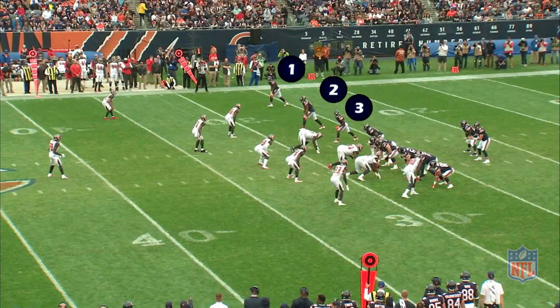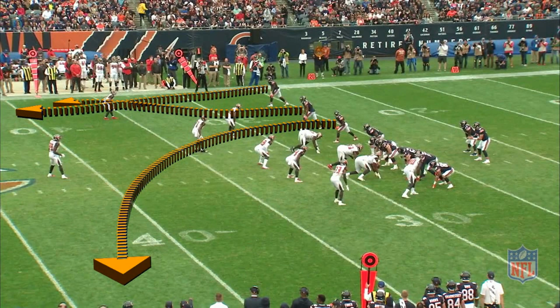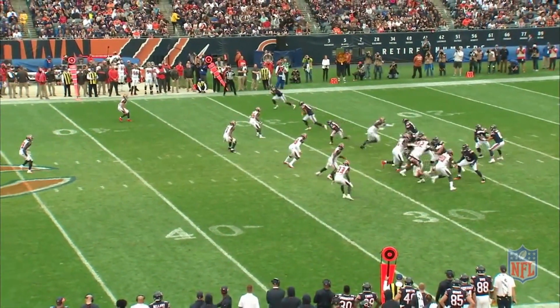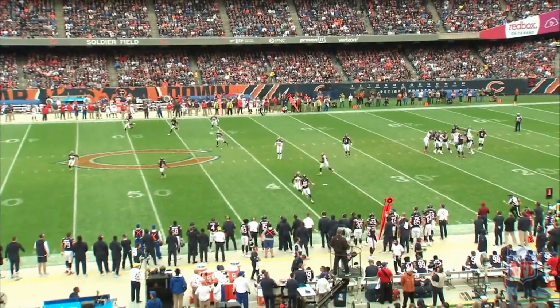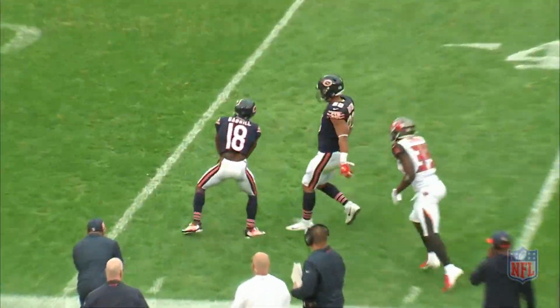Here are the Bears with a 3 wide receiver set, and 1 and 2 are going vertical. Taylor Gabriel, the inside slot, is going to run the deep over. It is a common route combination in the NFL. But the Bucs don't cover Gabriel on the play. There's nobody over here with any leverage in any position to defend this throw. You can't have open receivers running through the prairies like that. It has to get better in the next quarter of the season.